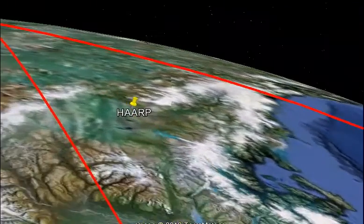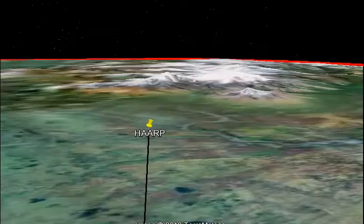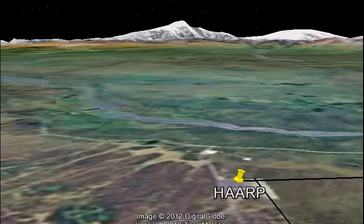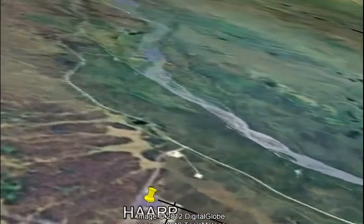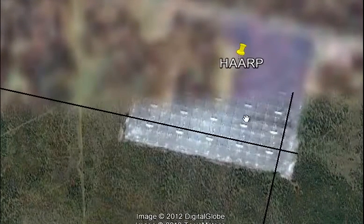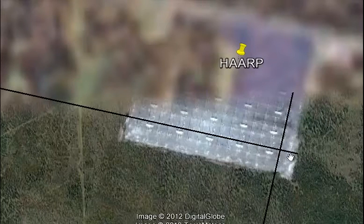So we'll zoom in on it, and I'll just add a couple of lines here. As you can see, HAARP's laid out in a rectangular grid, and so I took the direction off of two of these lines to see where they led to in both directions, and it turns out they lead someplace interesting. This line on the left heads off to the northwest corner of the pentagram, and this line going towards the south goes towards Hawaii.